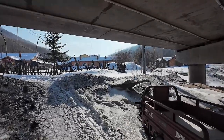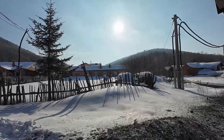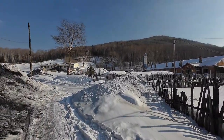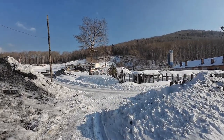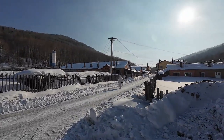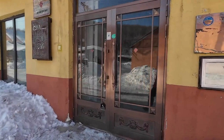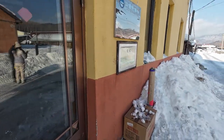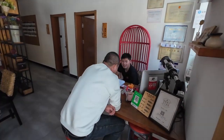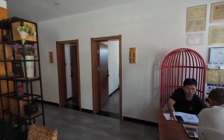Walking under the bridge, we can see our hotel. And here is the shortcut. This is our hotel. This is our owner. Yeah, it's a very nice hotel.